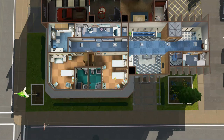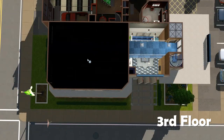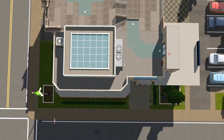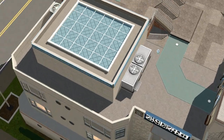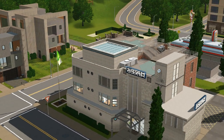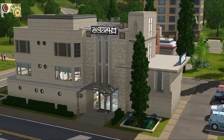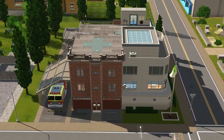Then upstairs on the third floor, we actually have the same layout there, but I've put hidden room markers so that it's blocked, but it can be unblocked easily, but that way less items there. And here is a rooftop with pathway leading to the helipad, but it's on the other build. So that's it for the hospital. Let's now have a look at the fire station.